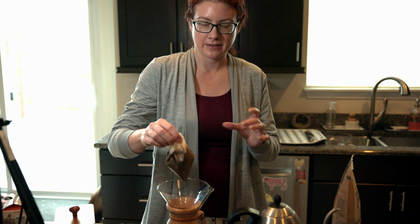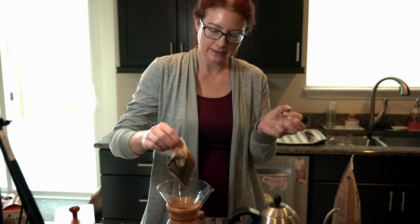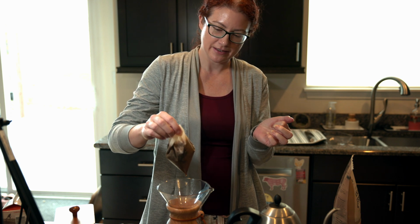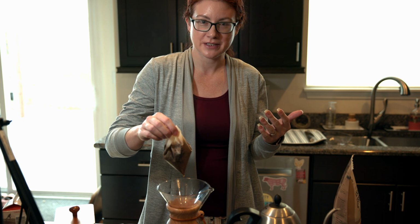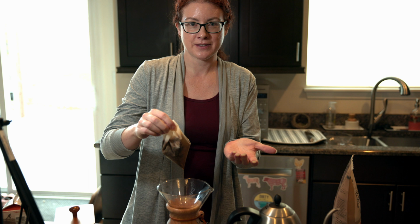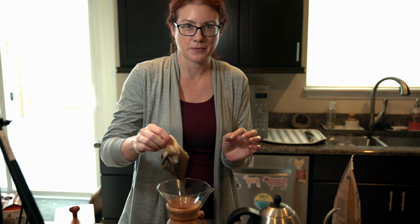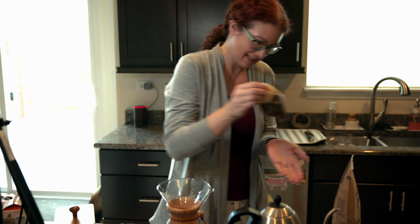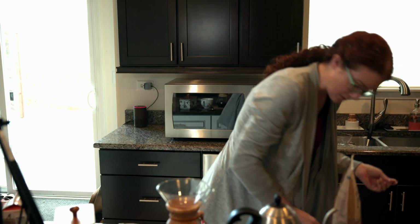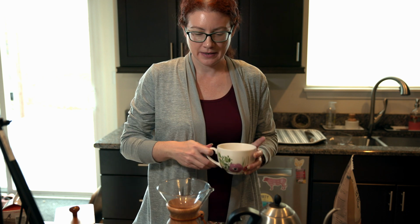And I do try to be careful not to squish it too much because you don't want to squeeze out the last bit of water. So I'll shake it a few times just to help make it a little safer for the trip to the waste bin. I used to try putting my hand under there, but then it drips down and it's still really hot. So yeah, I don't like doing that anymore. All right, so we have our cup ready to go.